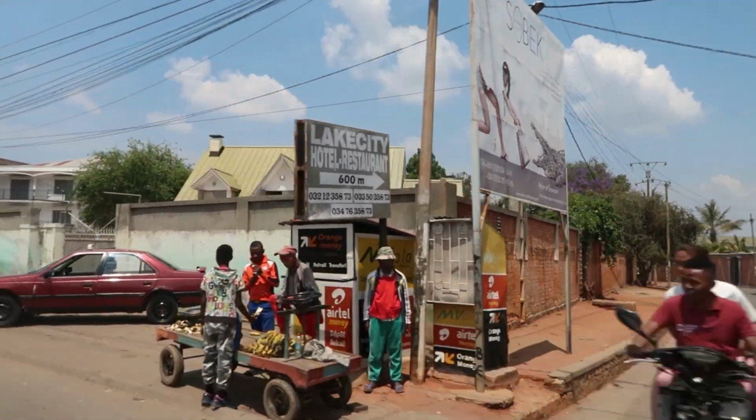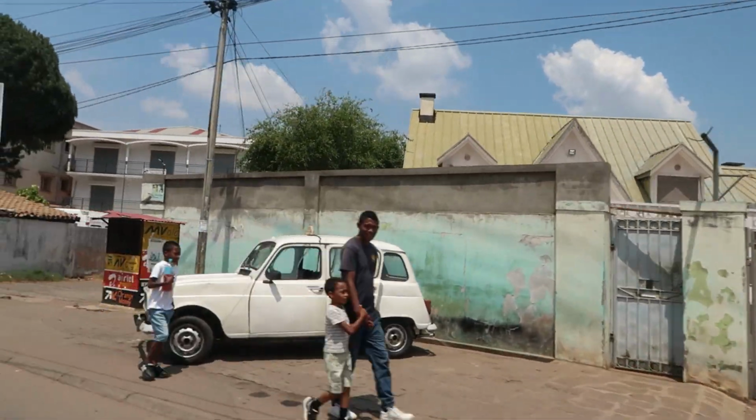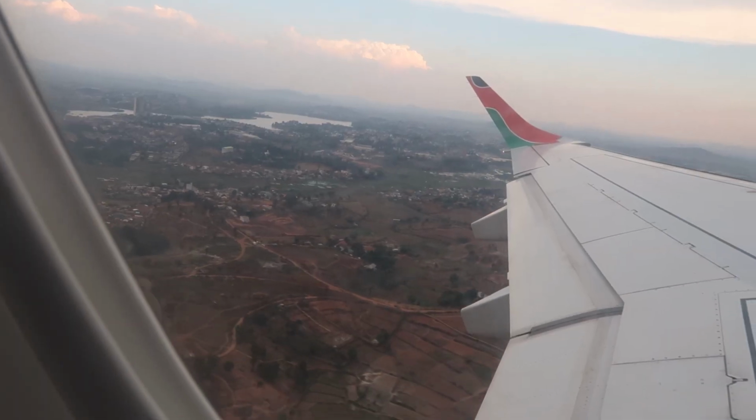So last drive in Madagascar, we're going to the airport. That's the end of Madagascar then, guys. On the plane home now. It's sad. It was a nice last day.